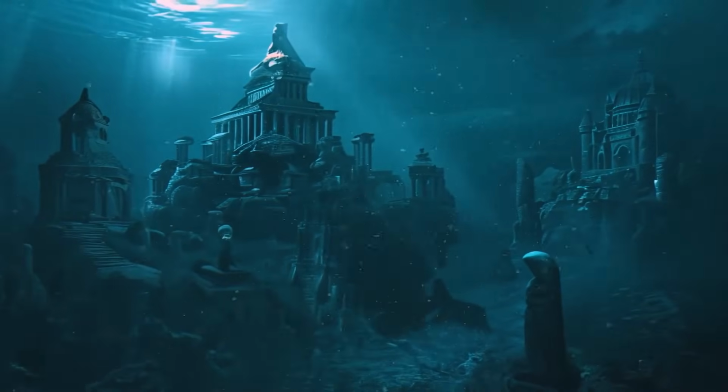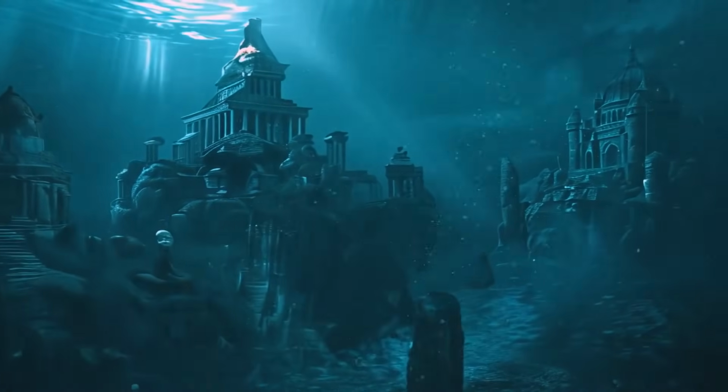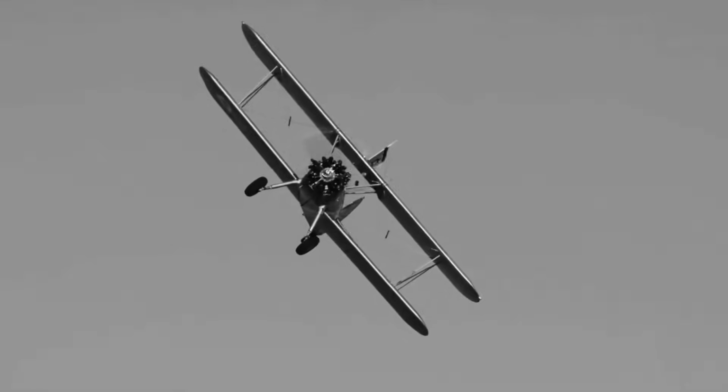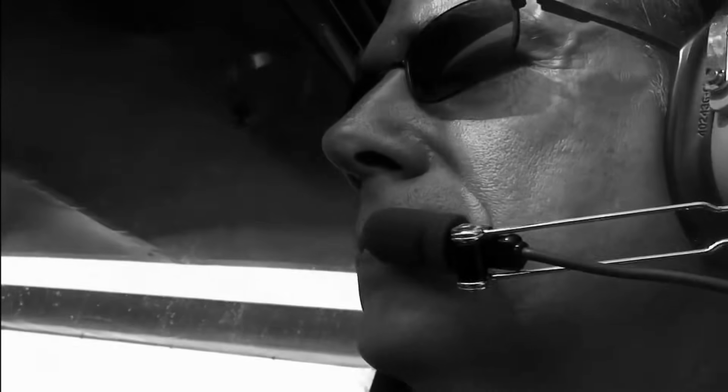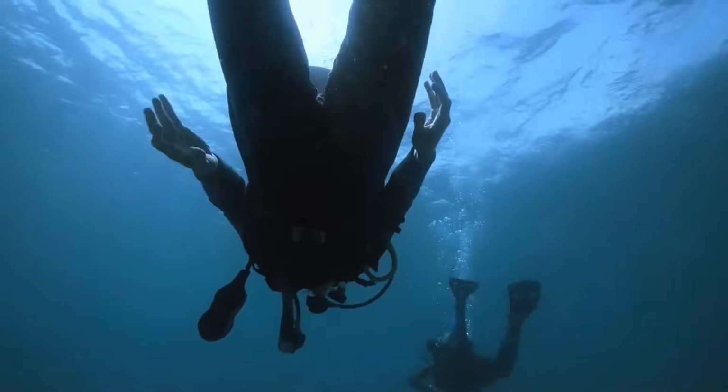The most famous lost city is Atlantis, but sadly, we still haven't discovered it. However, Heracleion was also just a myth until one British pilot saw something that looked like a city while flying over the Mediterranean Sea. He reported it, and 60 years later, a group of divers went there.